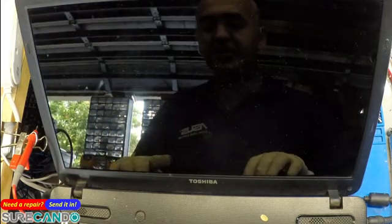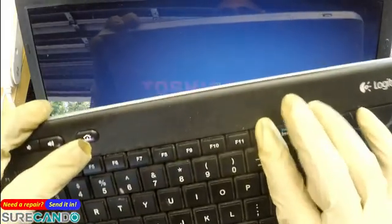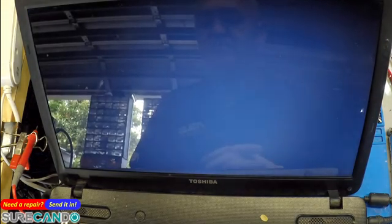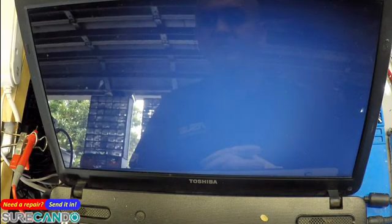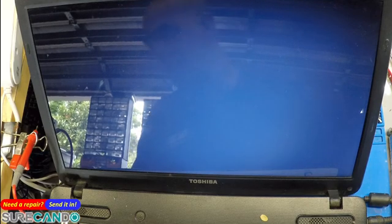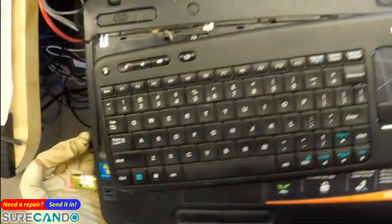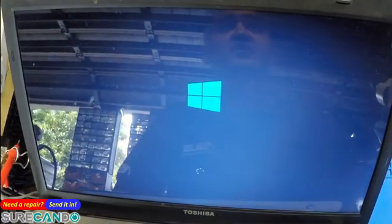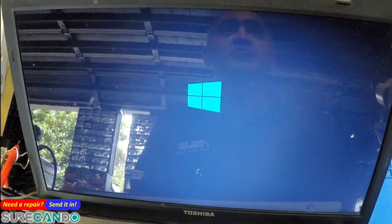Let's boot from the USB. We're using an external keyboard. F12. Boot manager. We're just gonna wait and see what happens. I can see the USB light flashing, so it's probably loading. There we go. And I want to see if the files are there. If they are, then we can attempt to repair the boot sector, file system, etc. and get it up and going.